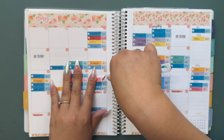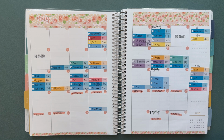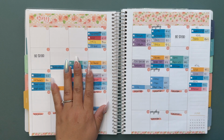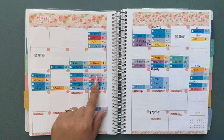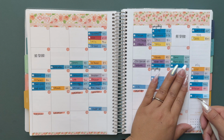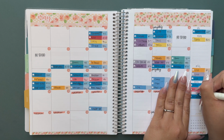There's that. And then $1 out of miscellaneous goes here. And then that same day, I also spent $15 out of my car maintenance envelope for a car wash. So I'm going to put that here. And that was on the 15th.